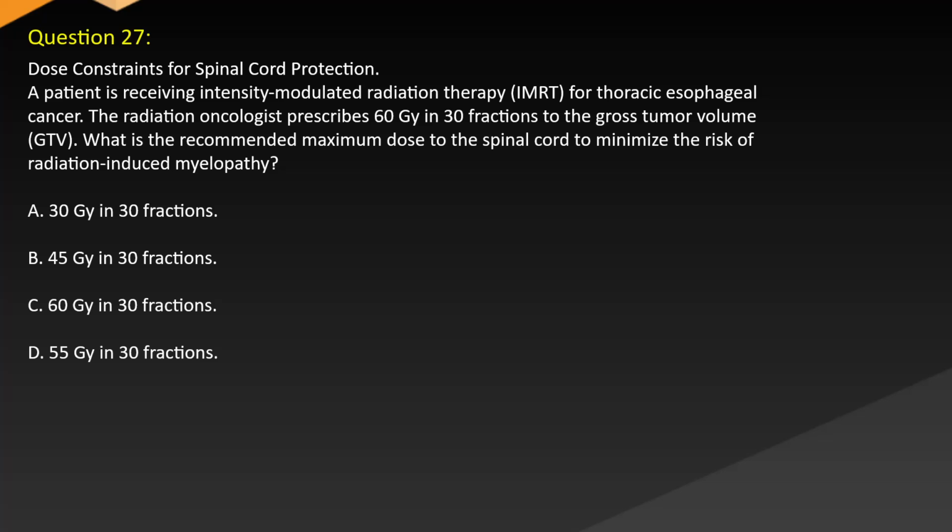Question 27. Dose constraints for spinal cord protection. A patient is receiving intensity-modulated radiation therapy (IMRT) for thoracic esophageal cancer. The radiation oncologist prescribes 60 Gy in 30 fractions to the gross tumor volume (GTV). What is the recommended maximum dose to the spinal cord to minimize the risk of radiation-induced myelopathy?